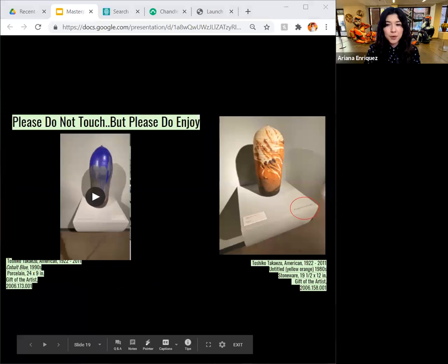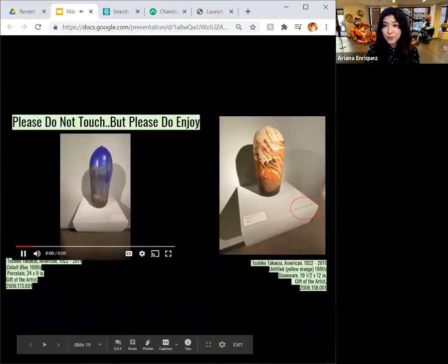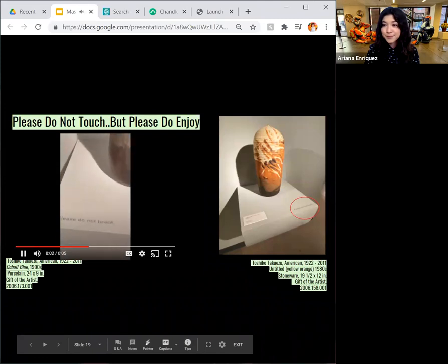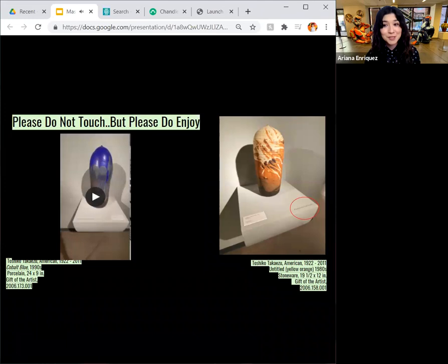So how does one know that a registrar has been through a gallery? The dreaded but necessary do not touch sign, sampled here next to Toshiko Takeizu's piece on display. Although do not touch signage can be aesthetically off-putting, it is an important part of exhibitions to remind people to be careful around the artwork and frankly to not touch it. In the case of ceramics, the oils from our hands can damage the surface of an unglazed piece.